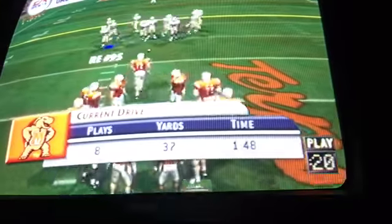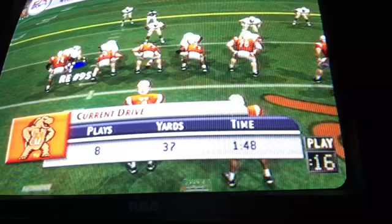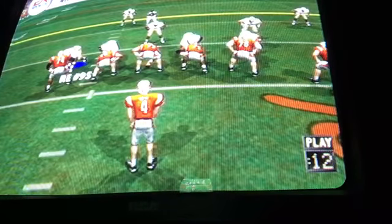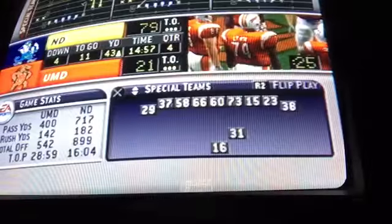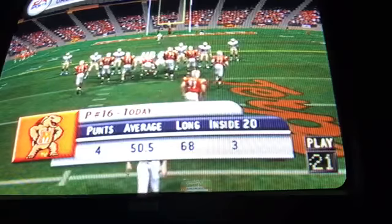3rd and 11. This is the 9th play of this drive. Maryland lines up with 3 receivers. Number 4 drops back. He's looking. He rifles it to the left. Tipped away. The linebacker managed to break that one up. 4th down and 11. Ball on the 43-yard line.